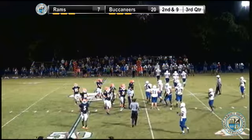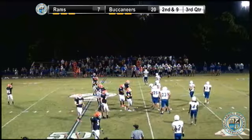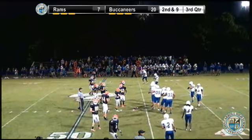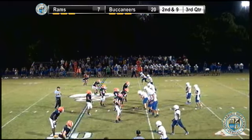Cody Sparkman. About a yard on the play. Brought down by Brandon Moses and Ross Sanford. Second down and 9.